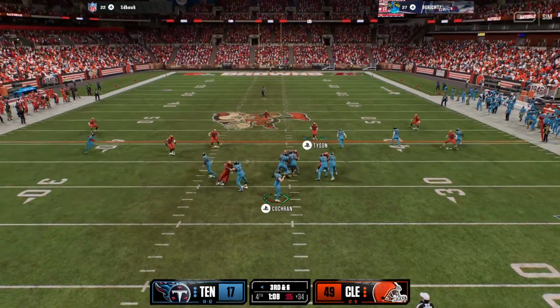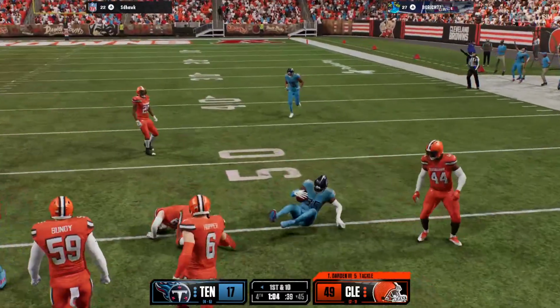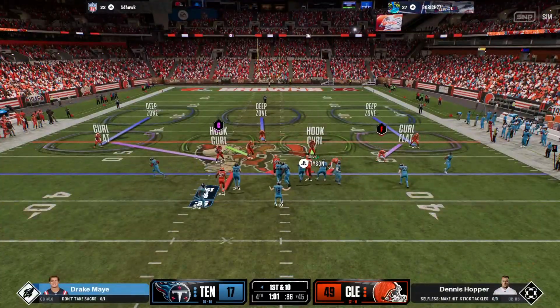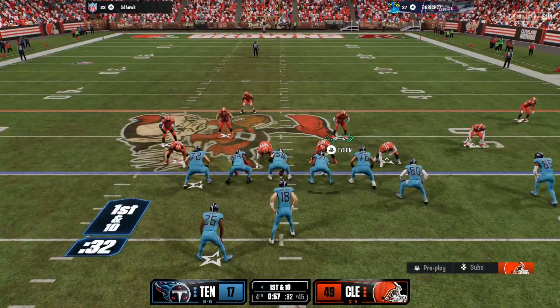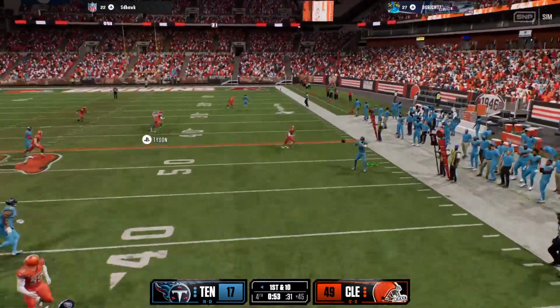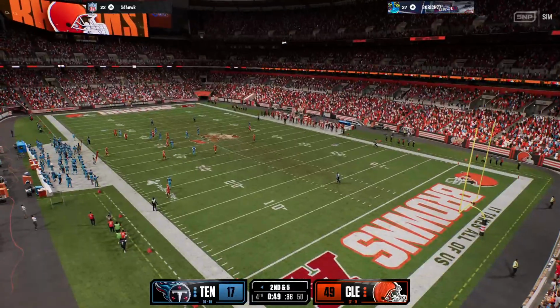Out of the gun, he'll throw. He's got his man, right side. It's complete. Couple of first downs has them out to the 45-yard line as it's 1st and 10. On the play. First down. Back to the air one more time. Throw on the run is complete.